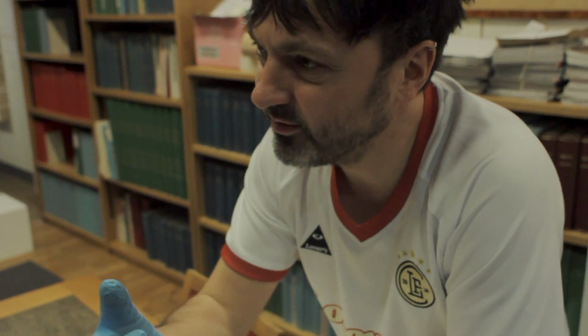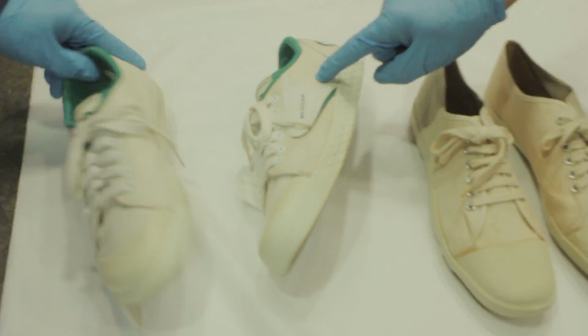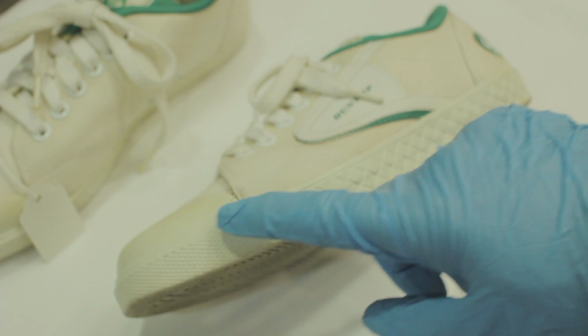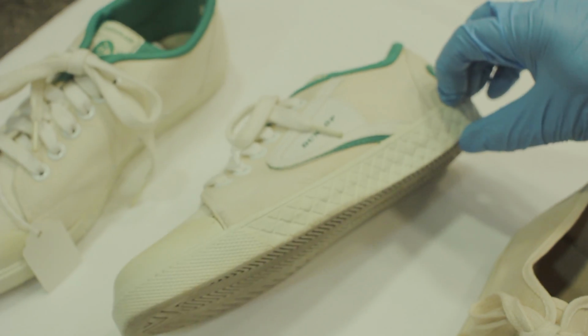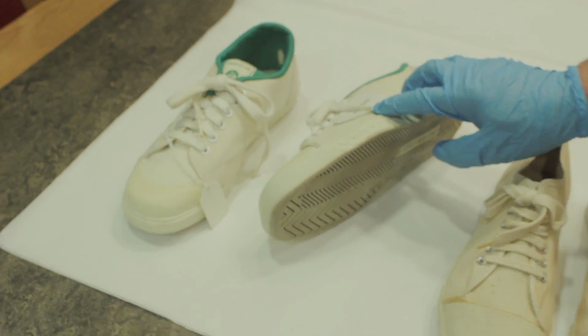The plimsoll line on a ship, when you look at the ship at the water and it's got a line going all the way around the edge? That's called the plimsoll. And so plimsolls became plimsolls because of this bonded canvas to the rubber. So it's this line here going all around the shoe. But that was literally like 1930s. Dunlop were one of the first brands ever to start making trainers, and they started out as the Liverpool Rubber Company.